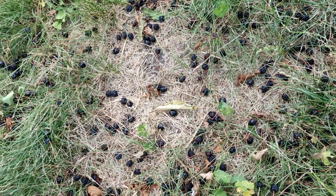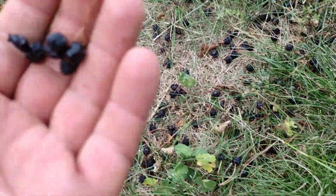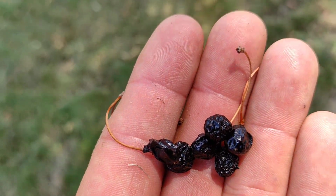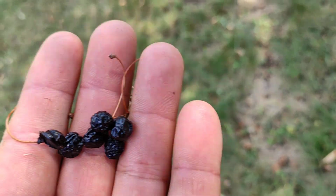Quite good. They are very tiny, as you can see. I'm trying to taste whether they are bitter. But no, it seems like they are sweet. They are not rotten at all.